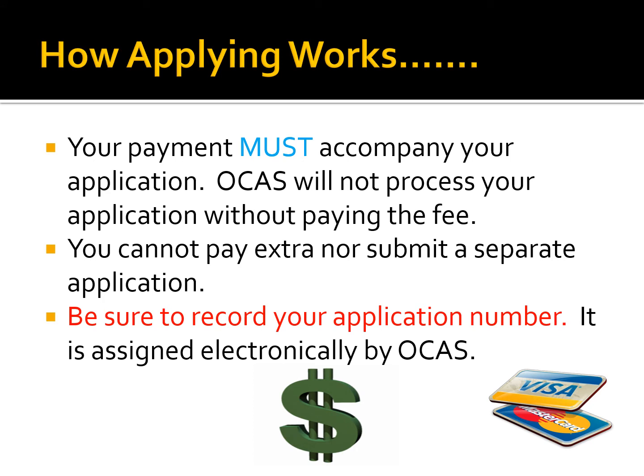Once your application is done, on the very last page, you need to make your payment. OCAS will not process your application without paying the $95 fee. So make sure that you talk to a parent, have a credit card ready, or a debit card. You cannot pay extra nor submit a separate application. Be sure to record your application number once the application is complete. It is assigned to you electronically by OCAS.